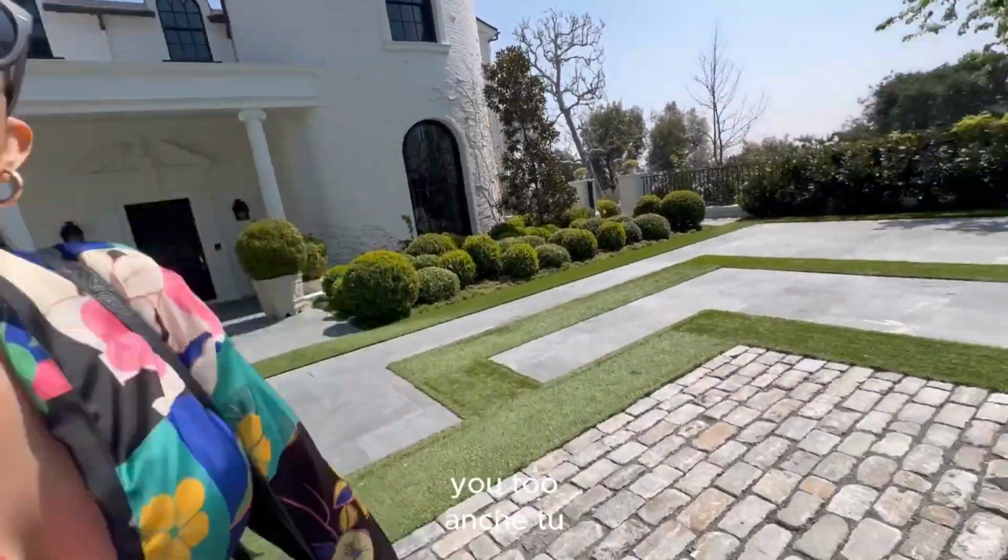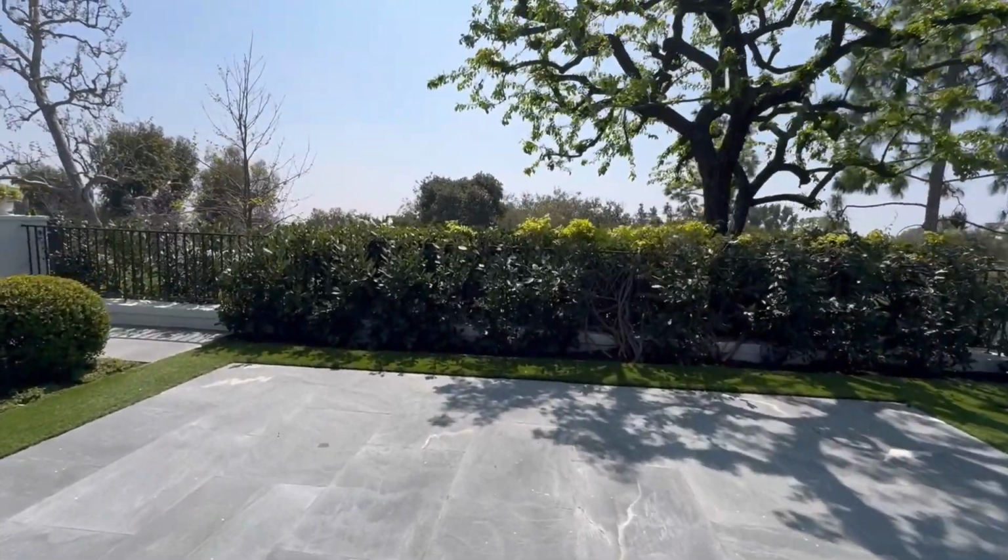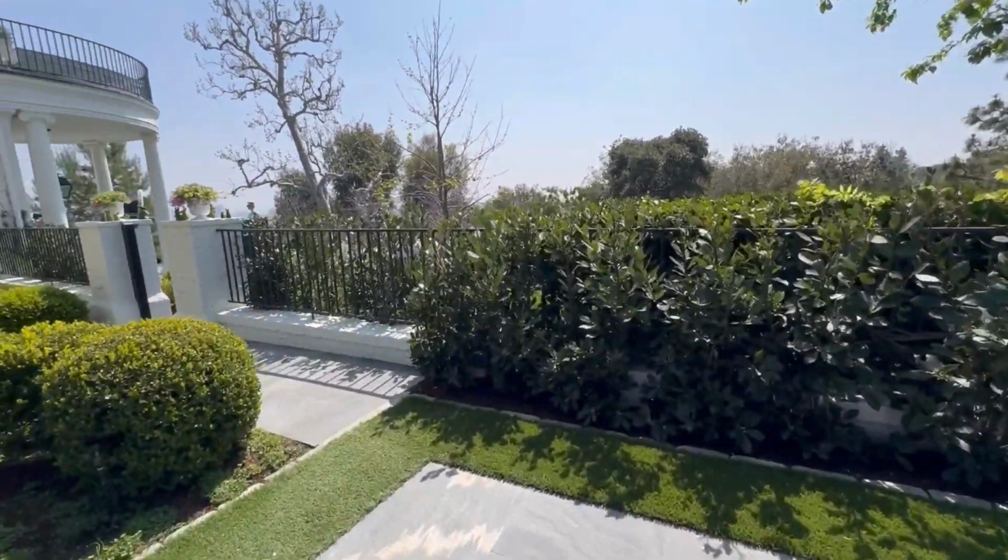You too. Oh my gosh, I love the pink sweater. Oh wow. I literally couldn't go to this event without taking you with me. I mean, these images talk for themselves.